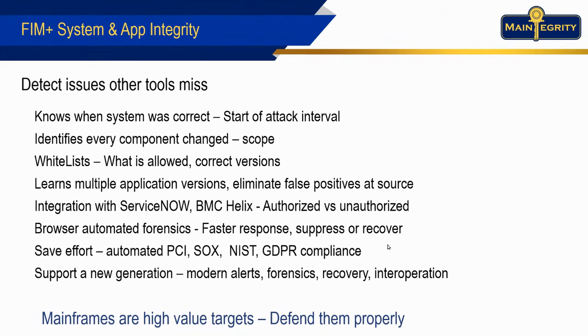It gives us the ability to say there are components that are allowed to update files and make changes in your production environment. FIM Plus builds those whitelists automatically and uses them over time to eliminate all the false positives that come around. So the false positive management is very important because you don't want people swamped with situations that aren't a problem. Almost every product produces some false positives, but not with FIM Plus, because we're looking at the contents of the files and verifying that they're in their trusted state.